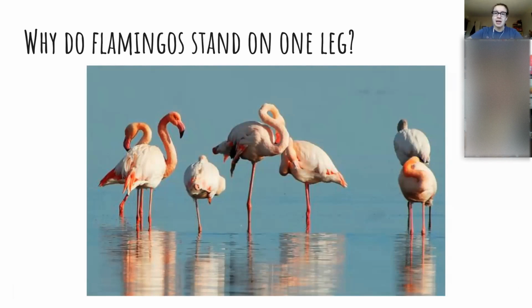One theory is that the birds can conserve their body heat by tucking a leg up into its feathers, so they can stand in kind of cold water. The cold water obviously takes heat away from your body and can make you cold really quick. But if they have that foot up and it's tucked into their feathers, then they might not get as cold.